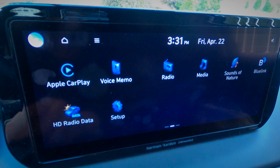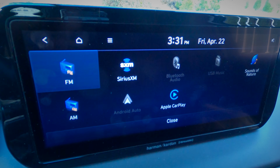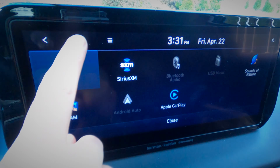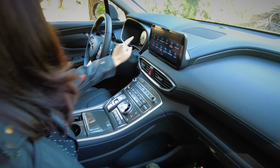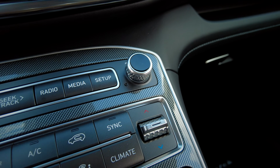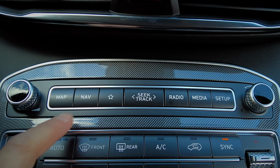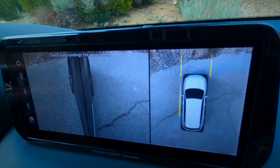The icons are small, and they're all the same color. So I had a little bit of difficulty determining what I was pressing unless I was staring directly at it. What's helpful though is that there's this row of shortcuts to anything you use most often, like your navigation, your radio. The one we're driving has a 360-degree camera system with a ton of angles.